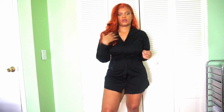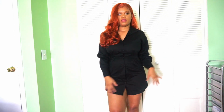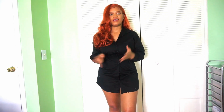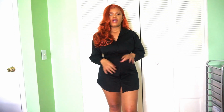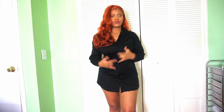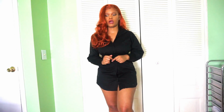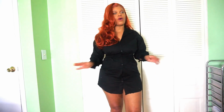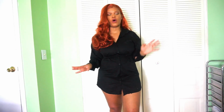So this is the first dress, and this is a corset dress in black. I actually got this in a medium. The quality is a 7 out of 10 for me. It's see-through, and if I was to wear this out, I would have to wear it at night. I would definitely have to wear this at night. However, I'm okay with it since I live in Florida, so it'll be perfect, so I'm not too hot.